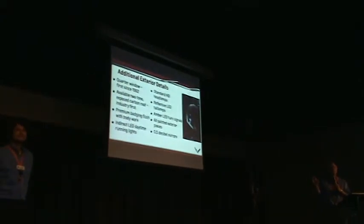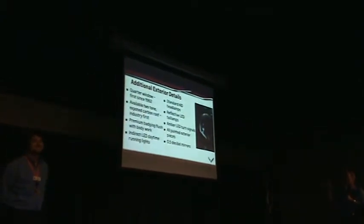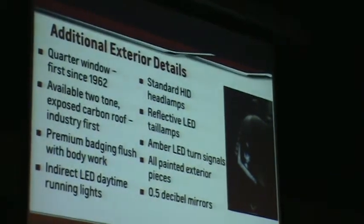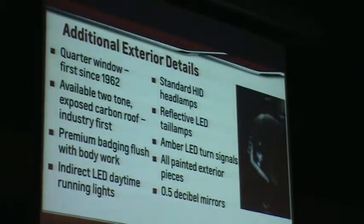We paid attention to everything from the badging, using premium badging and making it flush with the surface. Very heavy use of LED lighting in the front and the back. Lots of very good detailed execution with premium finishes. You don't find mold-in-color black plastic on this car. Everything's finished in a premium finish. Next slide.